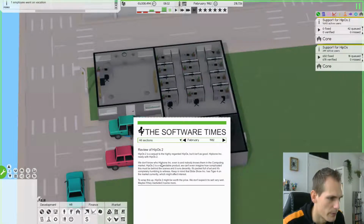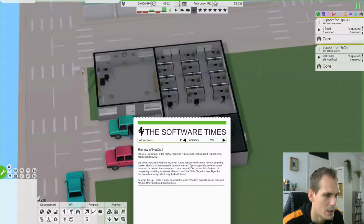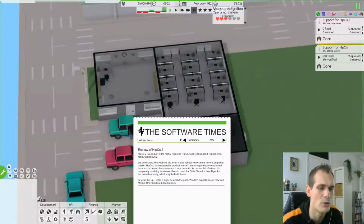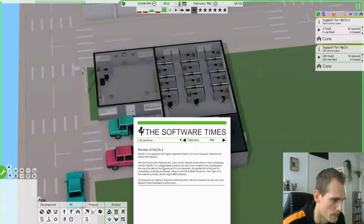Okay, so the product has been reviewed. It's a sequel to the highly regarded HipOS, but it isn't as good. Hipbone Inc. ready with HipOS 2. We don't know who Hipbone Inc. even is, and nobody knows them in the computing market. Well, that's not true. We have like 218,000 fans. If you have 218,000 fans on Twitter or Instagram or whatever, people know you. You don't get that without people knowing you, but that's okay, sure.